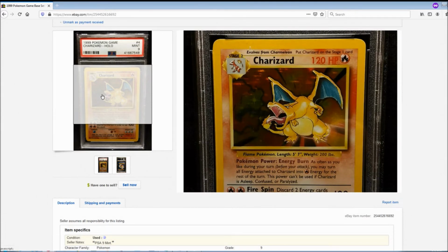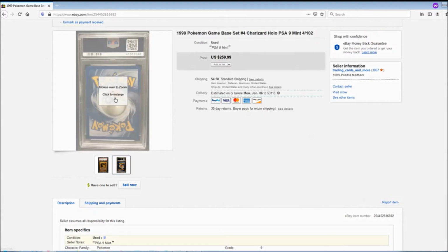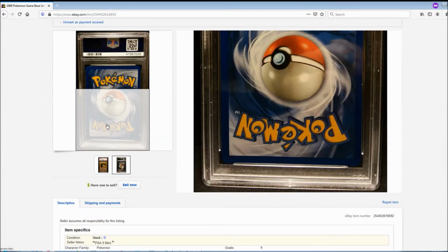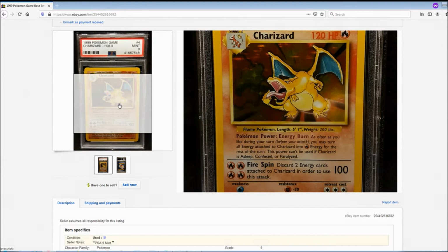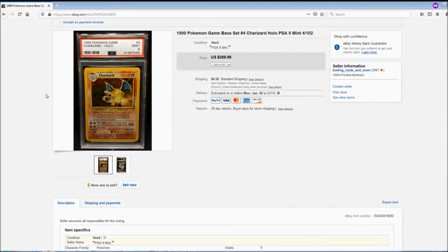A lot of times the holographic has scratches on it that you can't see. This one was top to bottom off centered, but it has a pretty clean back, and I sold a handful of these in mint condition that I graded myself. Generally I pay $70 to maybe $100, just depending. And this one sold for $259.99.